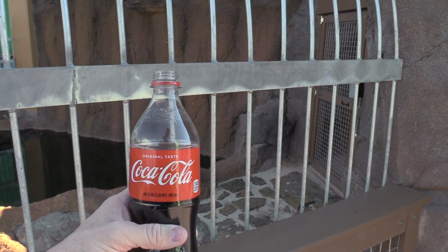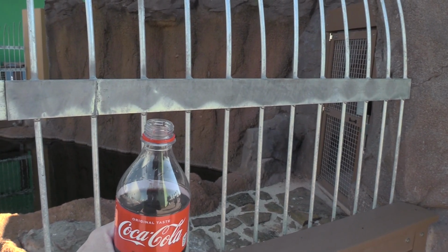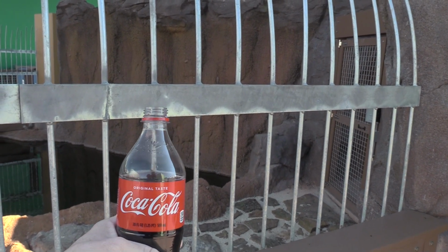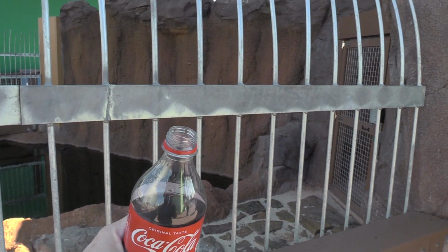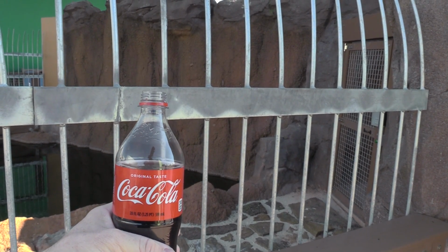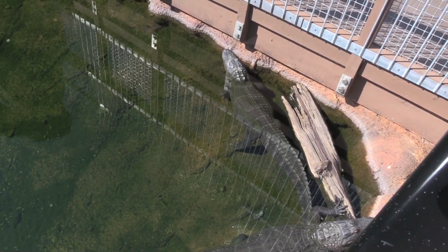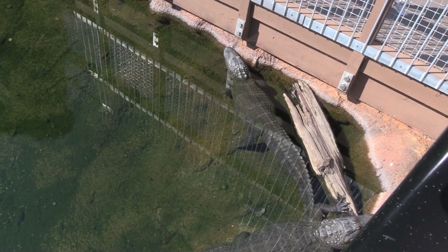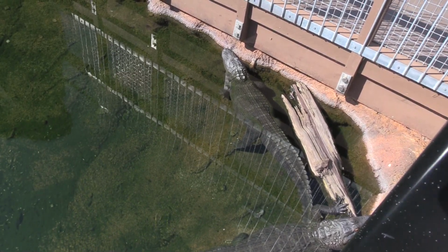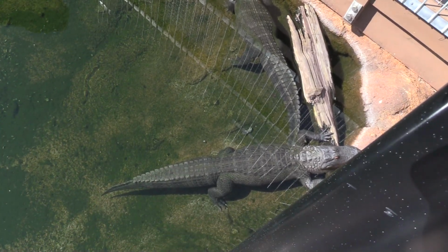Alright, so I got my bottle of soda. Just so you know ahead of time, they do remove the caps. That's for the safety of the animals, so the caps don't inadvertently end up in the water with the animals. So be prepared to have an open soda. Alright, you can see one of the alligators a lot closer now. This is a young alligator. It's under 5 years old. And there's another one right with them.